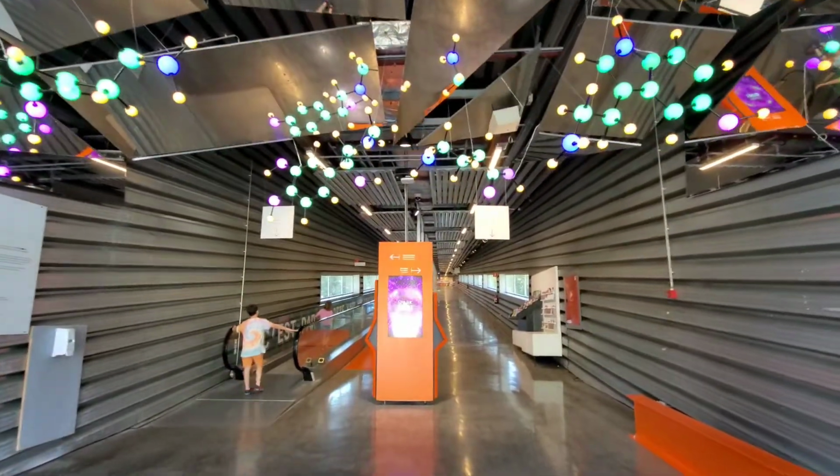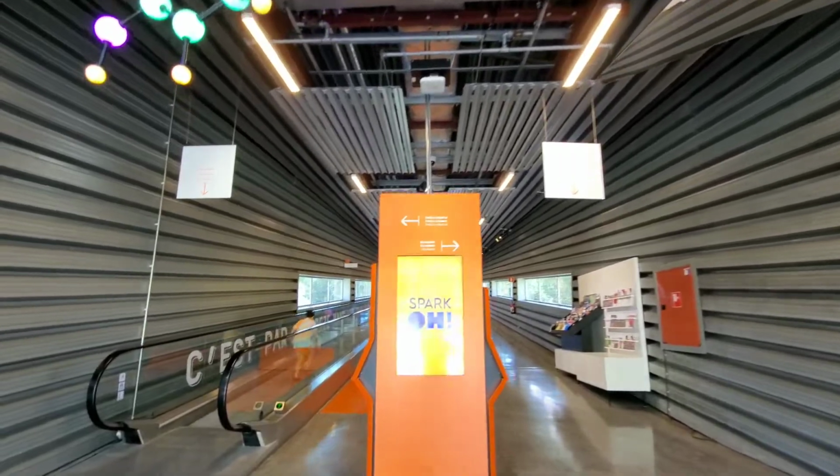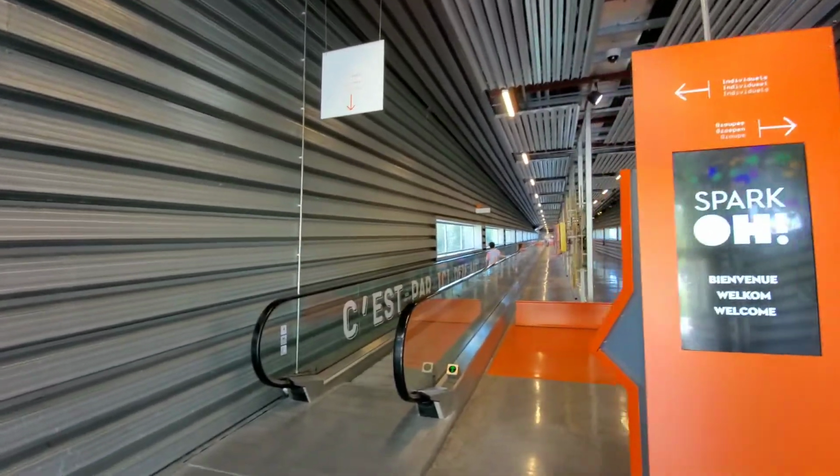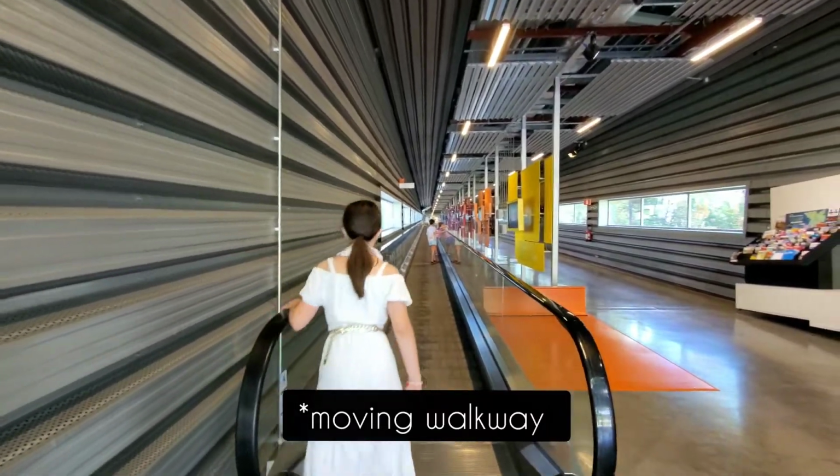Okay. Groups to the right, individuals to the left, and despite being a ramp, there's a walking runway or whatever.